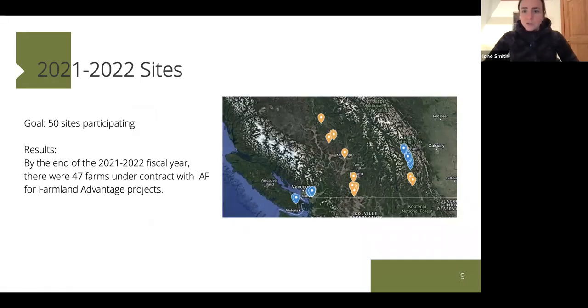Here's a better map, just kind of showing you where those sites were. So as I mentioned, we had a 50 farm target. By the end of the first year, we had 47 farms under contract. We actually were able to secure the 50, but 3 of them hadn't returned their contracts signed on time by the deadline. So we just missed that by the March 31st deadline, but we're really happy to have these 47 sites.